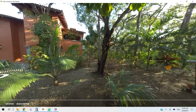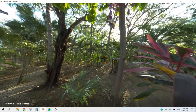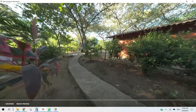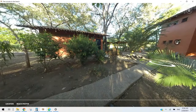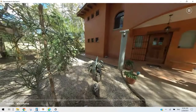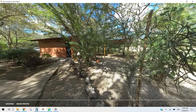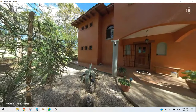The residential area in which it's located really doesn't have too much commercial activity. Your neighbors in either direction are mainly private homes. Down the road, you've got that 18 condo development, Las Brisas. And coming up to the property here, you see we've got a garage, which is a rare, wonderful asset to have here in Costa Rica, and the home itself.